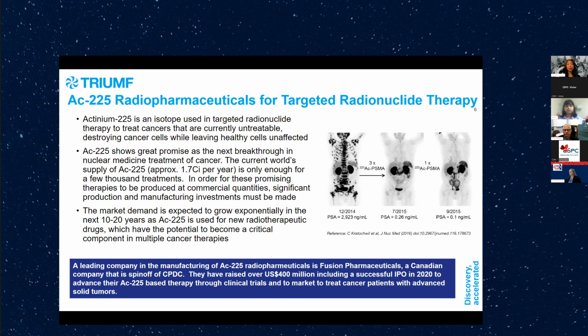So, an amazing result. One of the problems with this treatment is that the world supply of actinium-225 is only enough for a few thousand patients in the world per year. But we are working hard to increase that supply because we have the world's largest cyclotron with a very powerful beam. We have the capacity to produce tens of thousands of doses of this isotope, and we are working to modify and scale up our production at Triumph.